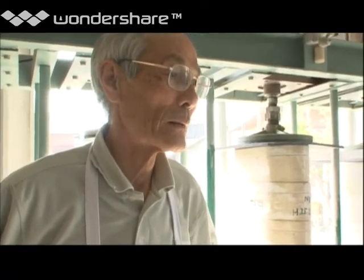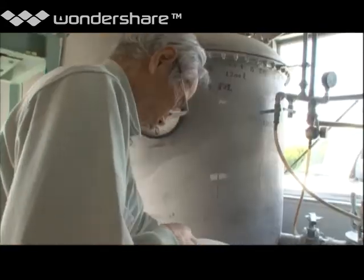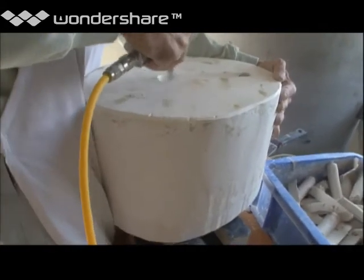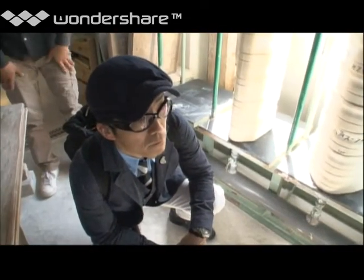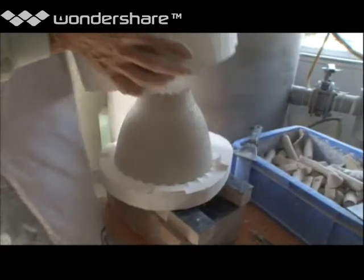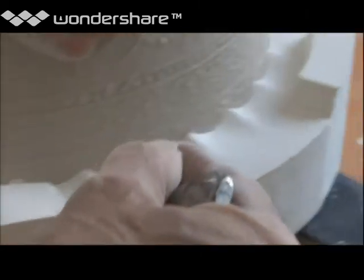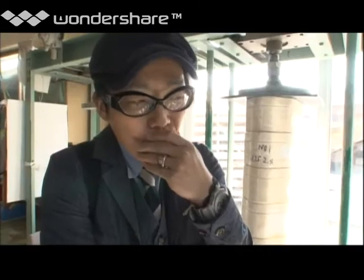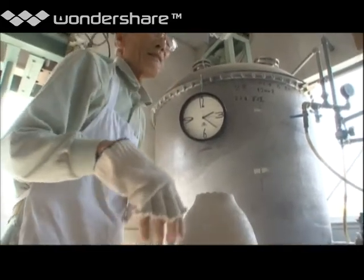The first piece dried out too much, which caused the greenware to become brittle, and it cracked. Ozawa's long years of experience tell him to shorten the drying time. He thinks that the greenware will be easier to remove from the mold while it's in a softer state. Oh, it worked. It worked. The upper part of the mold comes off cleanly. Now for the part with the frill. My heart's pounding.